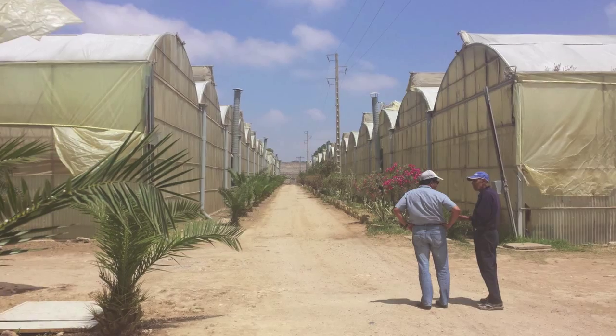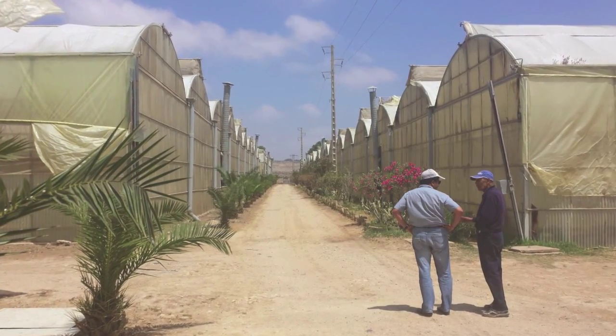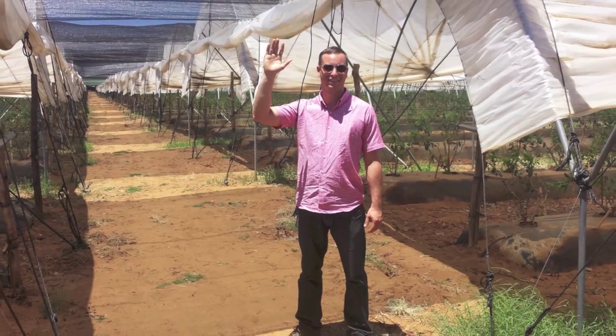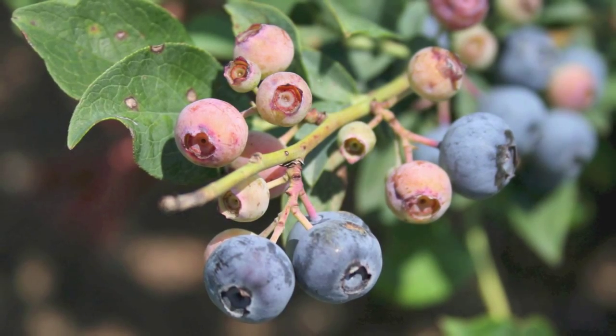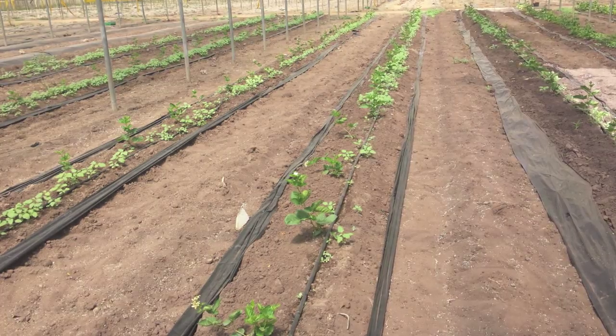I mean, they were growing blueberries in greenhouses. I would never have thought, why would you do that? But they had these huge operations where they're growing blueberries and blackberries and raspberries in these giant greenhouses. So that was one facet of that research.